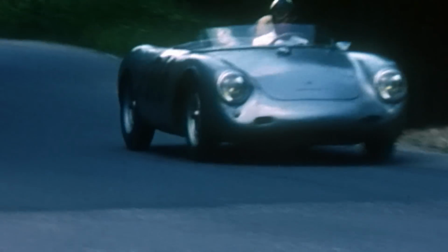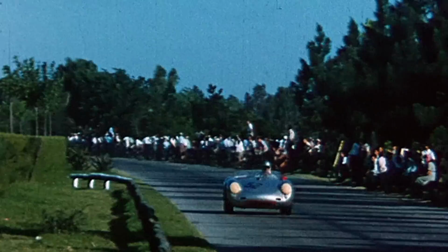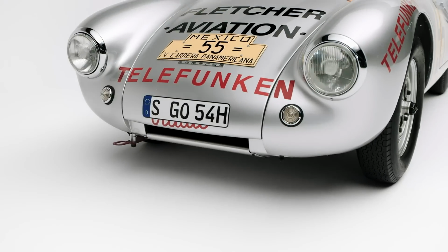Sadly, as we all know, the young James Dean was involved in a horrific crash and did not survive it. This tragedy will always be connected to the Porsche 550 Spyder. But we know for sure that his legacy will live on in the form of this beautiful sports car.